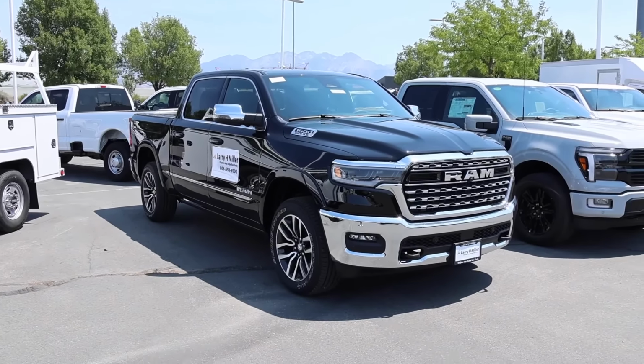$76,860. Now just below, I do have the Ram. You guys can see the description. Base price is right there. And here is a short listing of the standard equipment. Be sure to pause it to see more of it. And then it does continue on this side.